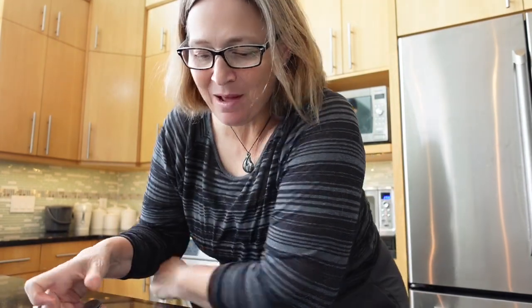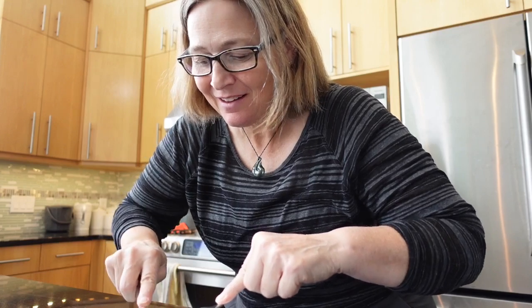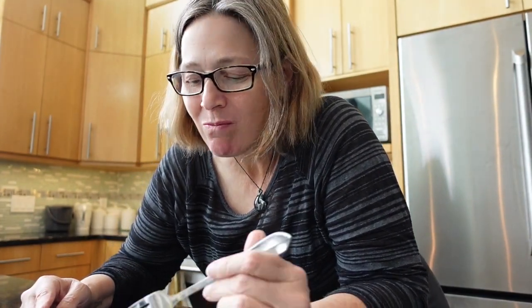Just poured my maple syrup, and I have my pancake right here. And let's give it a go. Yum.